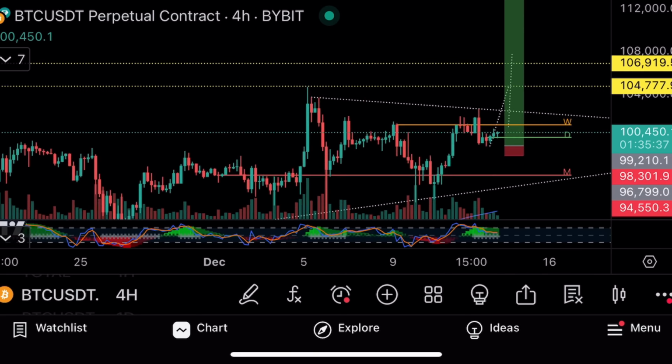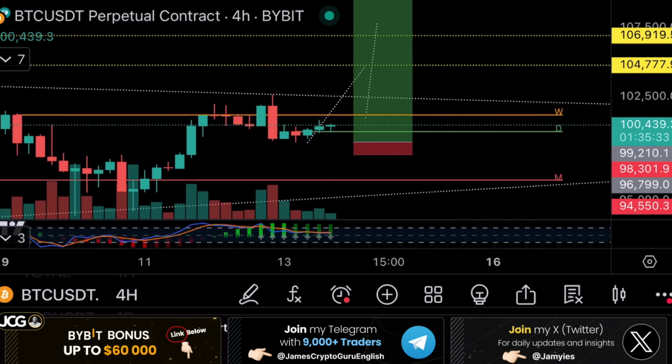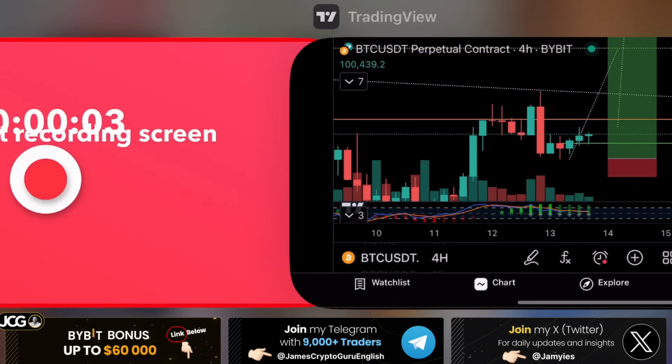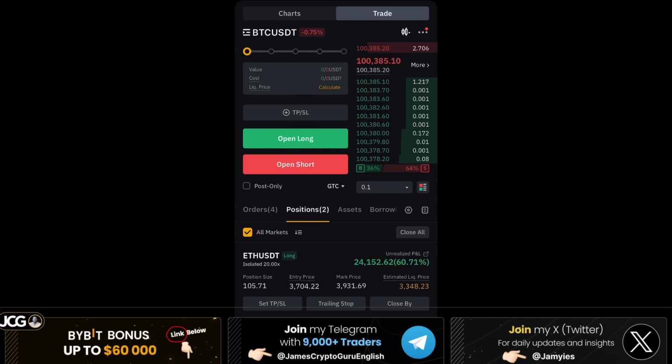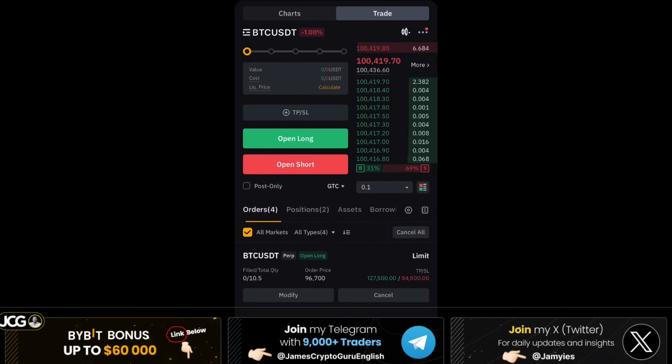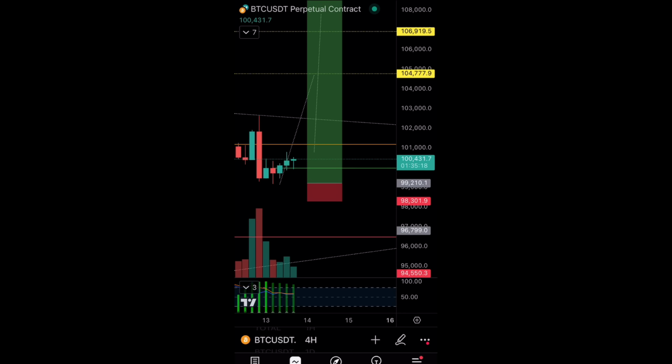But this trade is actually better risk to reward, 31 risk to reward. This one is 14. So I could set this up, 99,200. I'm going to set it up over on Bybit. You can see my 10 Bitcoin trade. My Ethereum trade is still here. And you can see my 10 Bitcoin trade at 96,700. So if I set it up like that, it would be opening at 99,200.